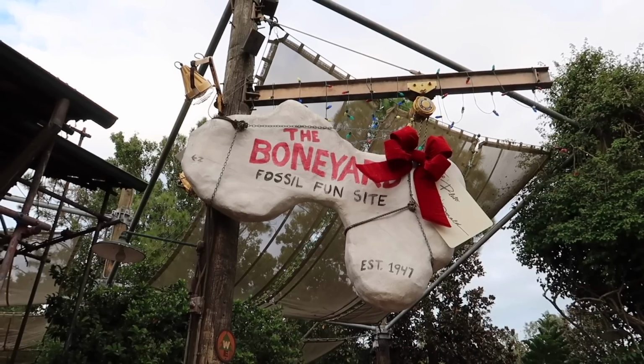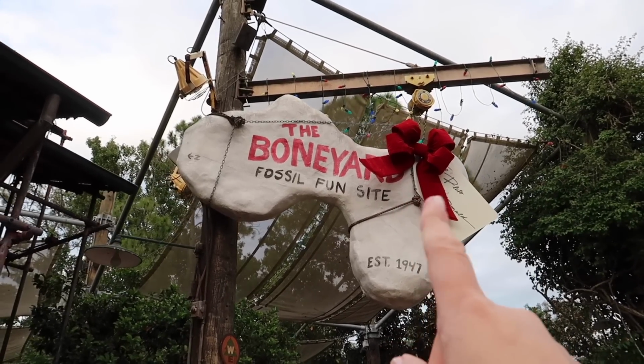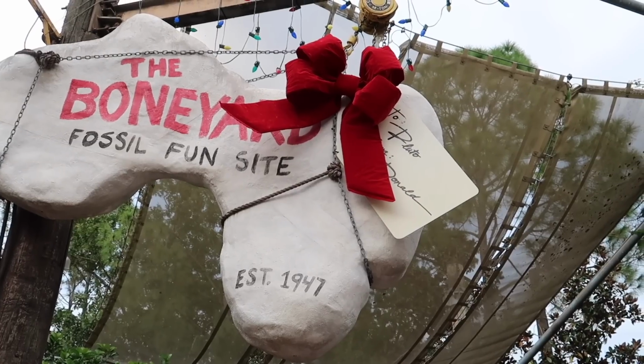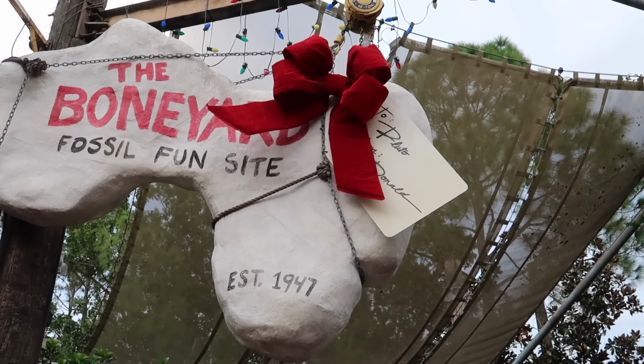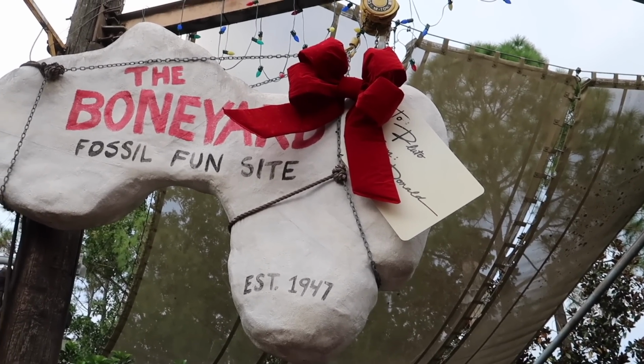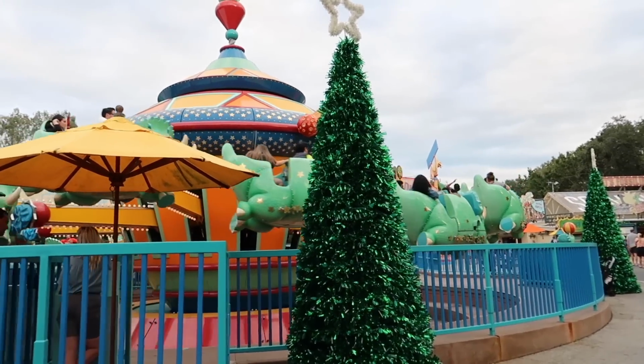Let's go look. The boneyard, or should we say the bowyard? Get it? Because there's a bow on it. And you see the Christmas lights? Do you see the cutest detail on this besides the bow and the lights? There's a little gift tag that says to Pluto from Donald. That's the best bone ever. This makes me so happy.